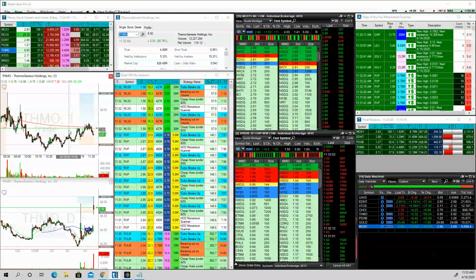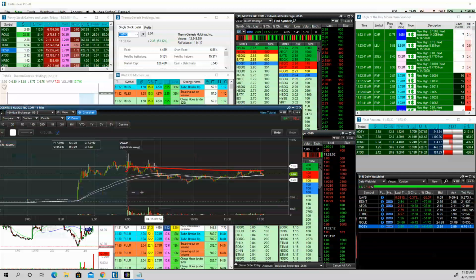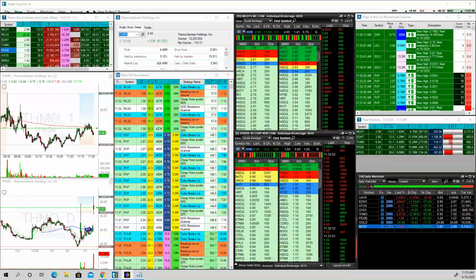I'm not saying go full size. I'm saying maybe look to dabble a little bit into a follow through attempt, something like this, where we get a failed follow through attempt, a retest, a rejection, to dabble in, look to add, look to cover. I see those setups have the best risk reward. But yeah, the gap and crap is definitely my favorite.